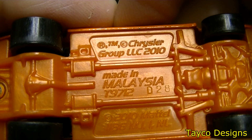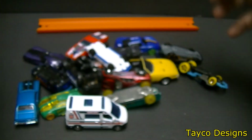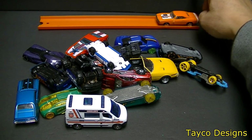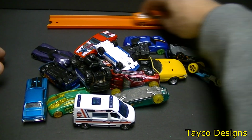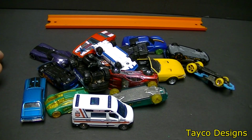It doesn't have the year on here. Chrysler. There we go. We knew it was a Chrysler. Here we go. Does it run? Real heavy car. Doesn't run very well. Matches the track pretty good though. That is a keeper.